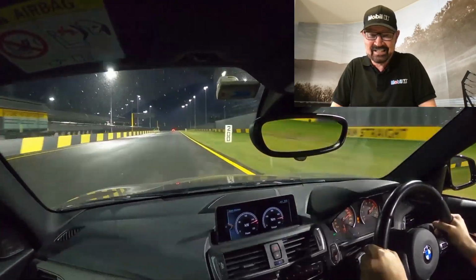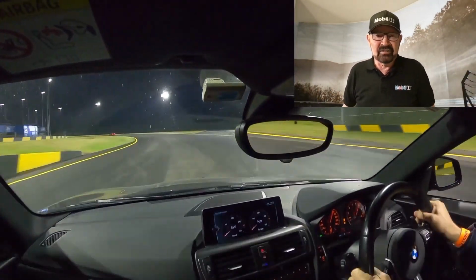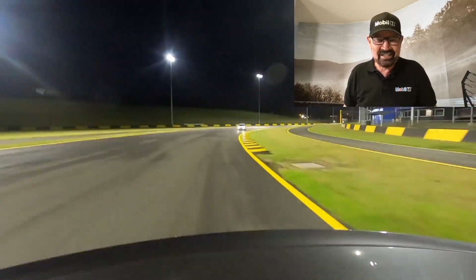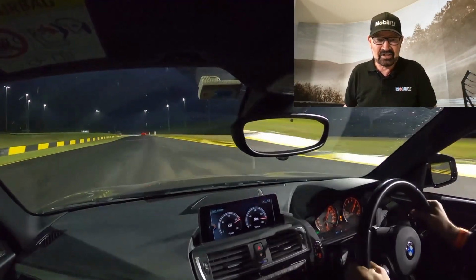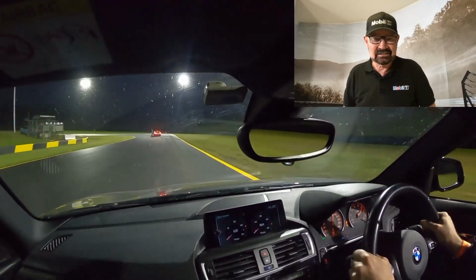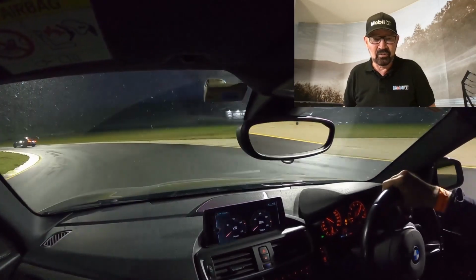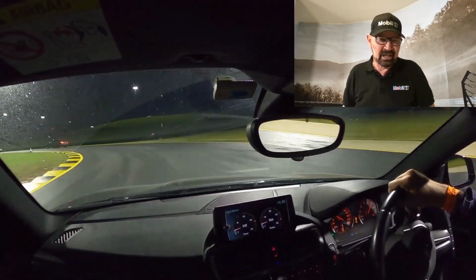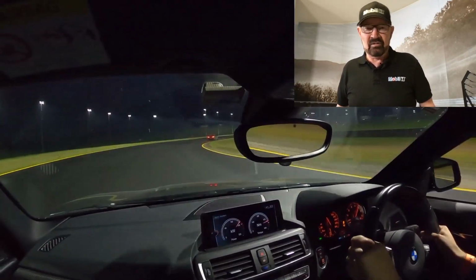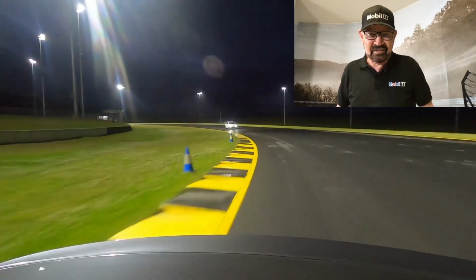This is, yes, a good example of the lines to take. Obviously the driver has quite a lot of experience at these sort of things. Double apex here on turn 2, so let it run a bit wide in the middle and then back in for the exit apex. That to me is the best way, although there are other schools of thought. But if I was driving, that's what I'd be doing.